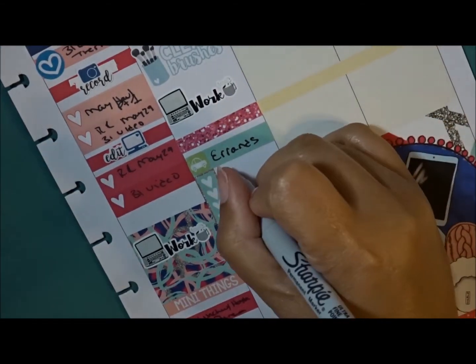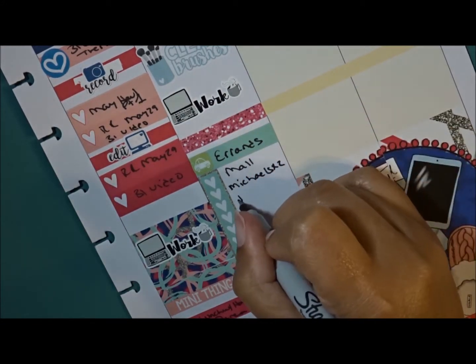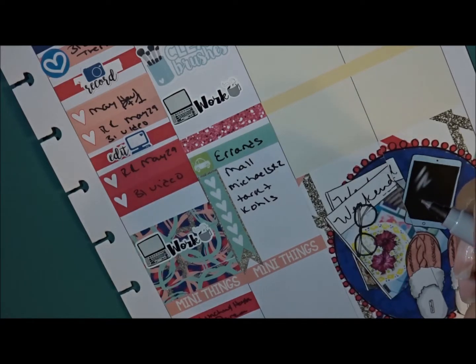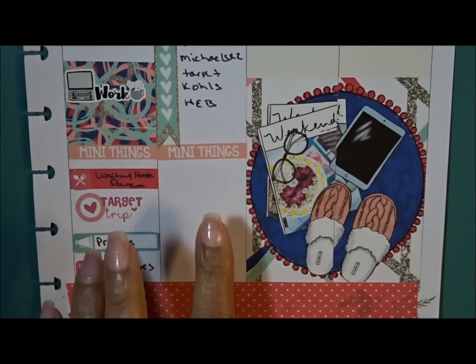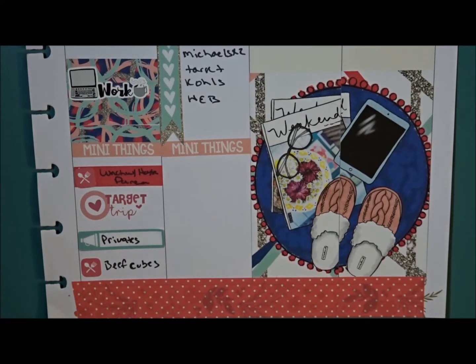Okay, so we went to the mall. I went to like 2 Michaels, so I'm going to put times 2. Yeah, I really did. I went to Target, and then we went to Kohl's. And then I also had to go to H-E-B, so I'll leave that there. Okay, so that takes me to the evening. I am going to pull in a little.